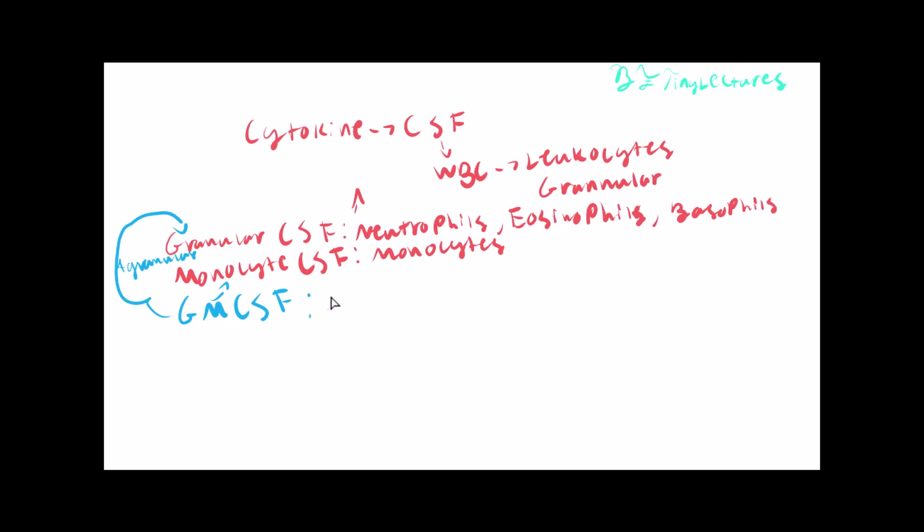So that makes the neutrophils, which are granular. When you're writing it down, always repeat to yourself what they are. The neutrophils are granular. The eosinophils are granular. The basophils are granular. But the monocytes, which make the macrophages, the monocytes are agranular.